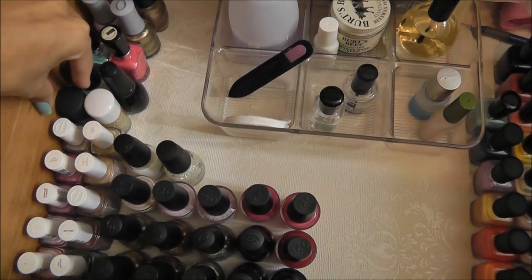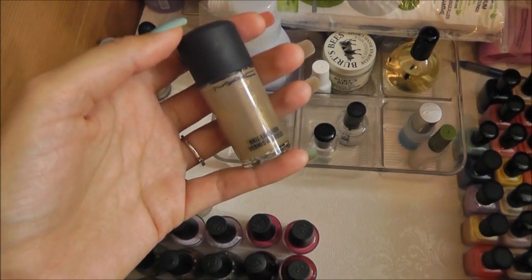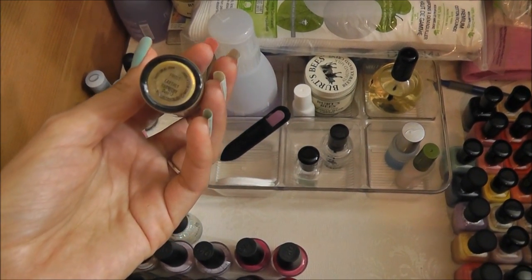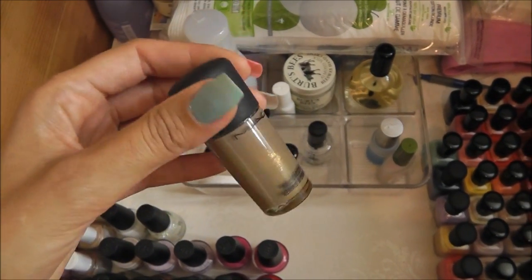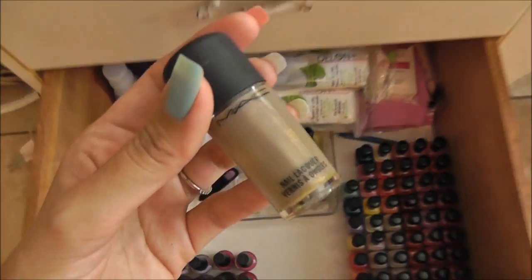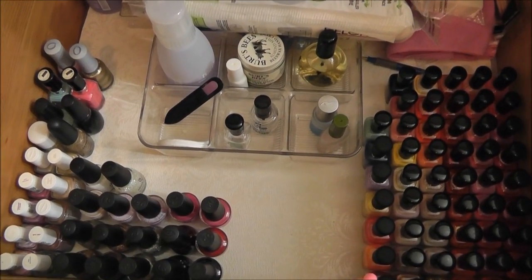And actually, I decided I'm going to go ahead and get rid of this MAC polish too. I did paint one of my nails. I painted one of my thumbnails this color, and this is Earthly Harmony. And it's an old polish. I've gotten my use out of it. And even though there is still some in there, I just kind of stopped reaching for it. So I'm just going to go ahead and let go of that one too. So I think that's everything for my nail polish drawer.